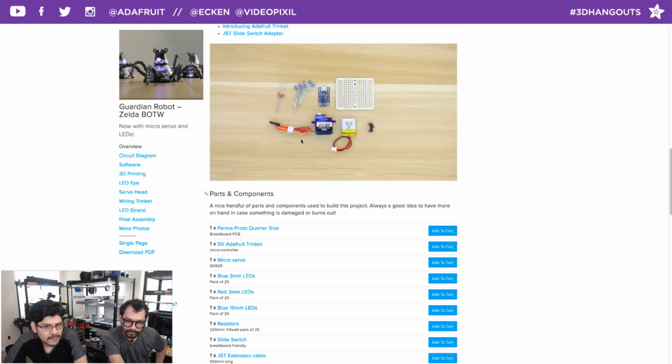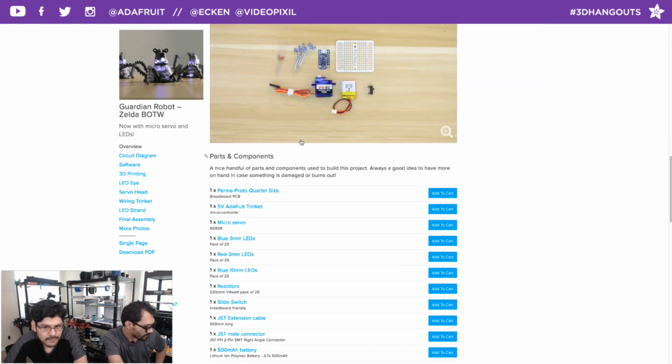A good handful of parts here. The main thing is really the servo and the Adafruit Trinket. The LEDs are if you want your thing to light up, you can do that. The breadboard PCB, if you don't like cutting them, I would recommend using a flexible PermaProto PCB. A slide switch and a battery. For the battery, I originally used 150 milliamp. It dies in like 10 minutes or something.